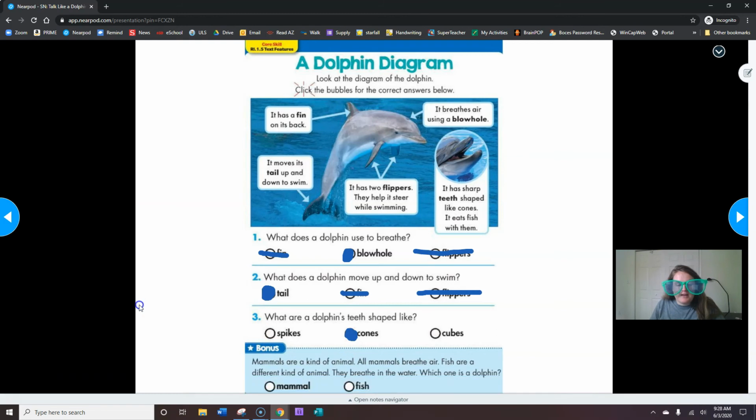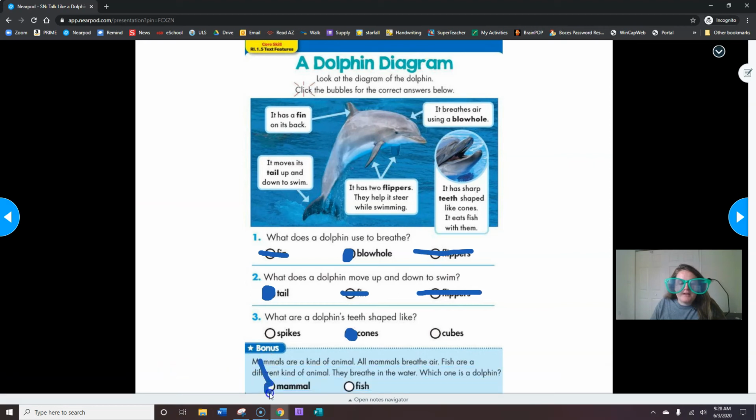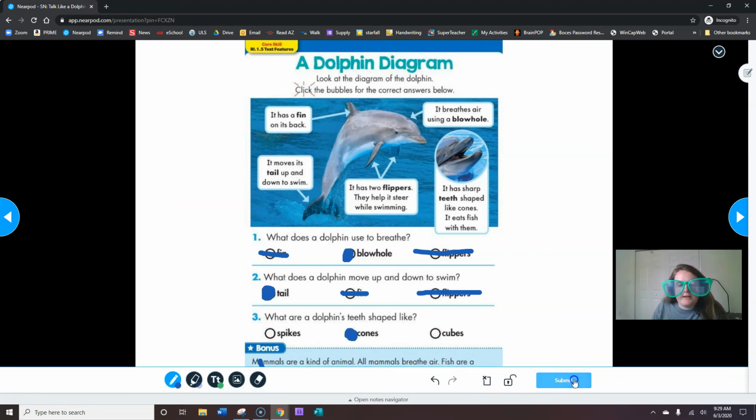Mammals are a kind of animal. All mammals breathe air. Fish are a different kind of animal. They breathe in the water. Which one is a dolphin? A dolphin is a mammal. It breathes air like us. Do you remember the picture of the kid swimming? So, mammal. I know that one's hard to mark, so it's giving you a hard time. Don't worry. When you're done, hit submit.